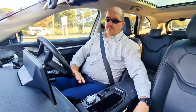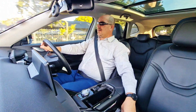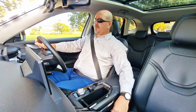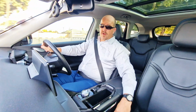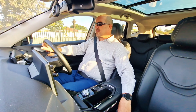There is a lot of power, guys. And it's front wheel drive. It's not like the other H6s that are four wheel drive. Yes, there's good and bad points about that. If it was four wheel drive, you'd have more traction. But also, if it was four wheel drive, it would be more thirsty. Think about that.